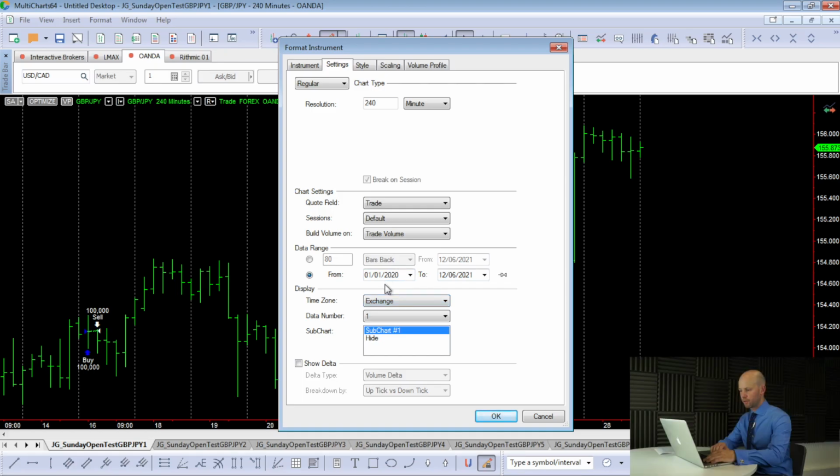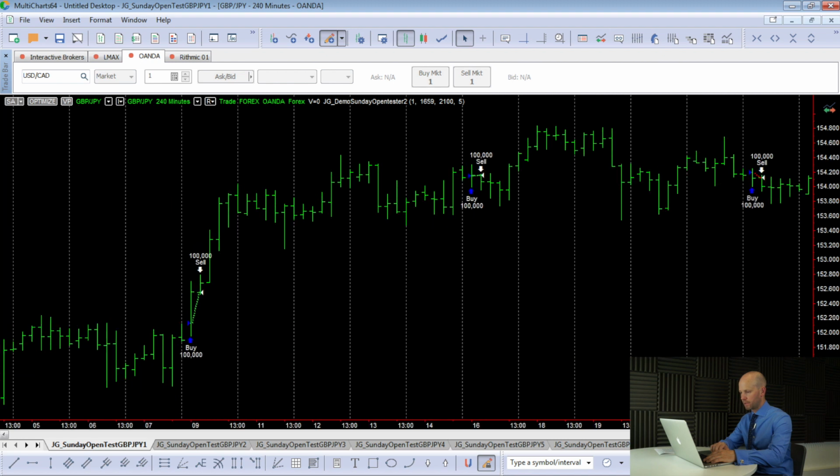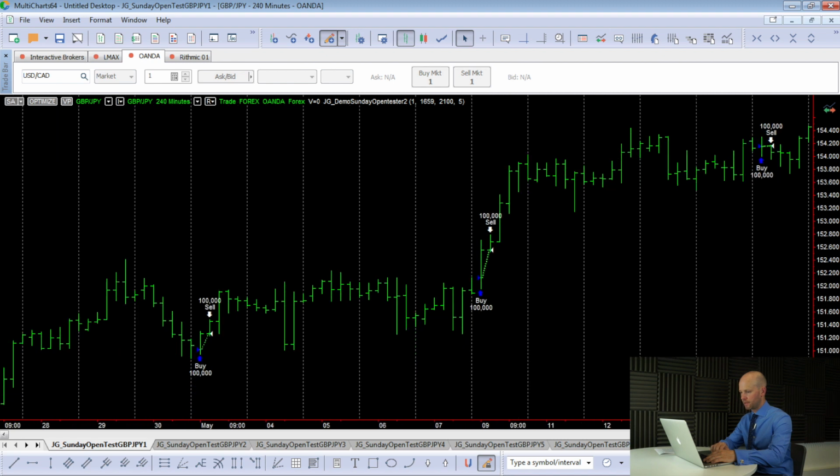So we can see on this chart that we've got data from January 2020 through till near the end of May 2021. It's not all that clear to see, but this is a Sunday, and this first bar here is the first 4-hour or 240-minute bar, as we can see up here. We've bought on the open and we've sold immediately as the bar closes. And if we just scroll back, we can see literally every Sunday this is what we're doing.